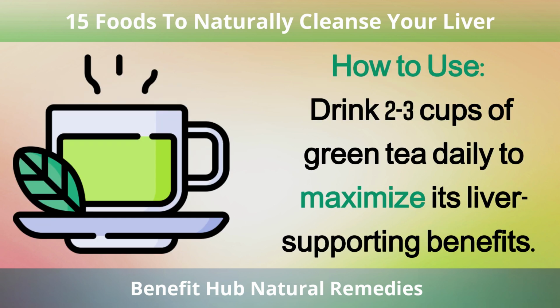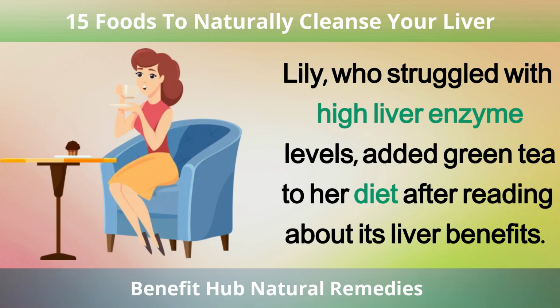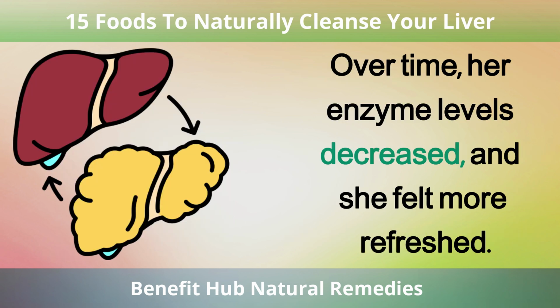How to use. Drink 2 to 3 cups of green tea daily to maximize its liver-supporting benefits. You can also try other herbal teas with liver detoxifying properties. Lily, who struggled with high liver enzyme levels, added green tea to her diet after reading about its liver benefits. Over time, her enzyme levels decreased and she felt more refreshed.